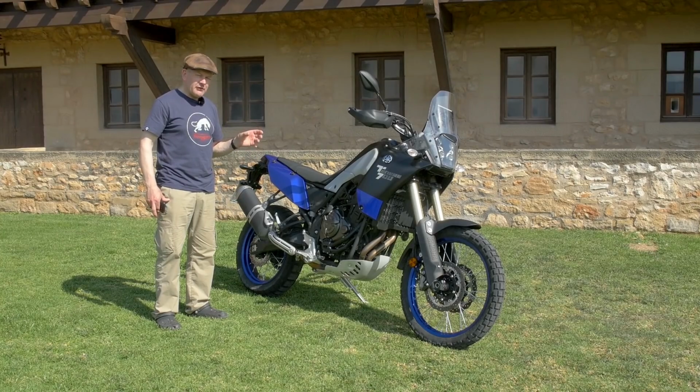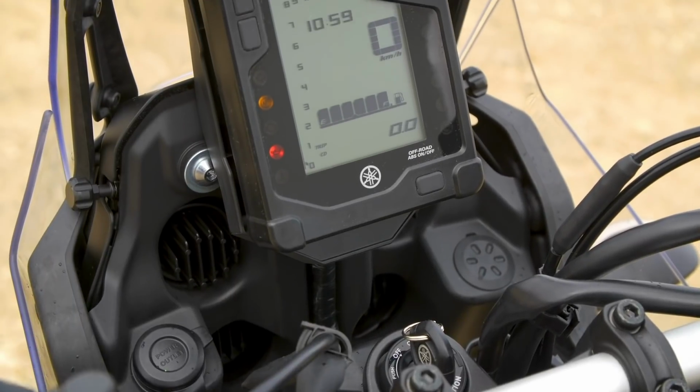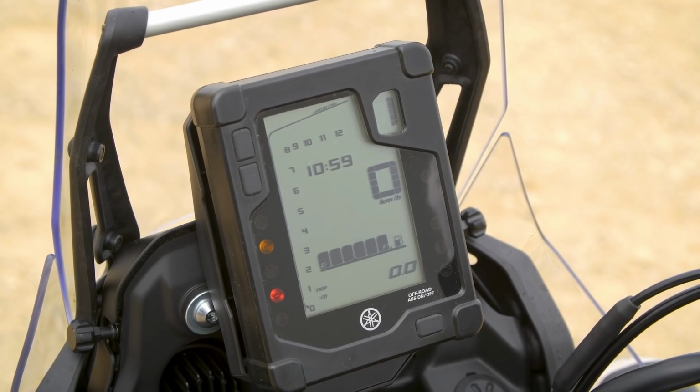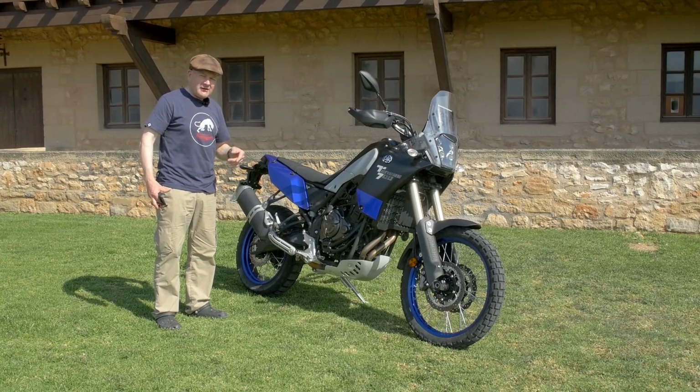The equipment level on the Tenere 700 is a bit basic, but it's effective. Clocks tell you everything you need to know. It's not TFT, it's not flashing anywhere, but you know how much fuel's in the thing, you know how much it's using, you know what temperature it is, you know what gear you're in, and it's easy to read.